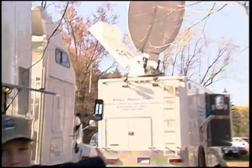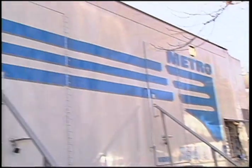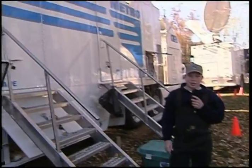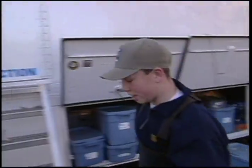Behind me is the satellite uplink truck. It uplinks all the information from the cameras and the monitors up to a satellite in space and downlinks it to a satellite by your school or cable company. Right here is the production truck. It's practically the brain of the whole operation. It has the monitors and everything. It's really wonderful. Let's go in and check it out.